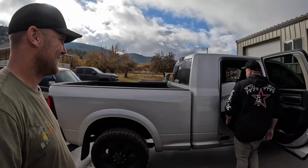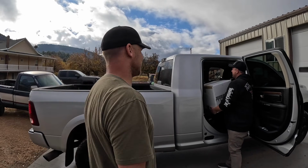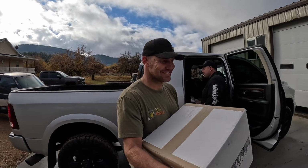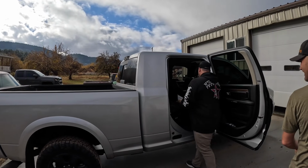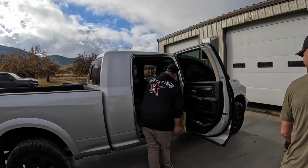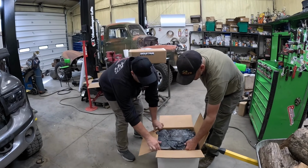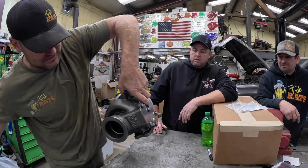Let's get a turbo. Here you go. Boxes. It's even got your name on it. It's like Christmas. I've got another little prize here too that I'm going to show you about. So this is a Fat Shaft 62 turbo, one of our Fat Shaft line of turbos.